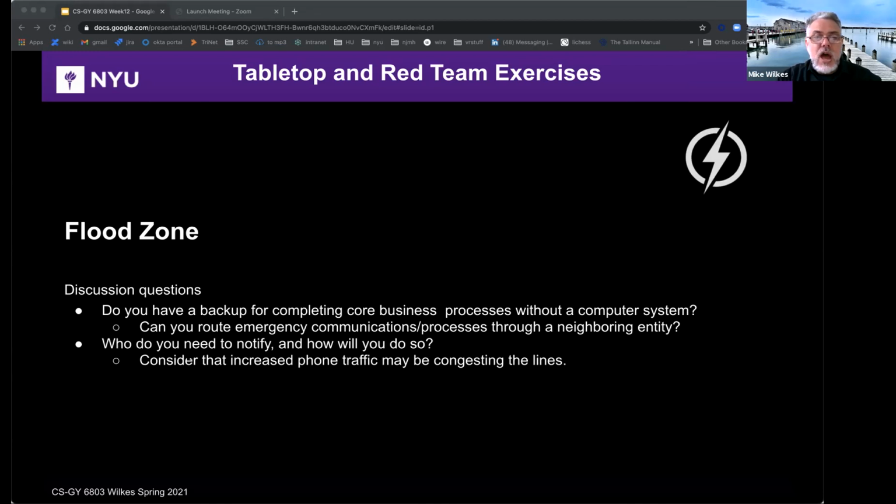And then, of course, consider that increased phone traffic may congest the lines, given that the disaster, the flooding, and the ransomware shutdown could just cause your customer support to be overwhelmed if you do have a customer support line, an 800 number or something.